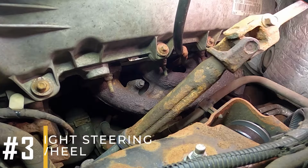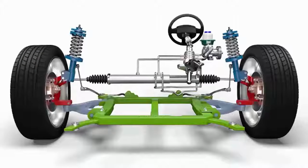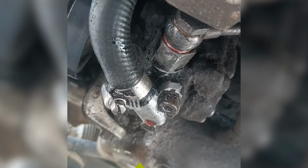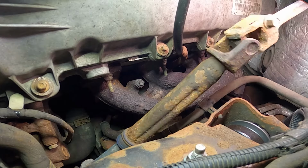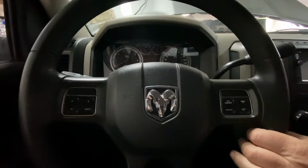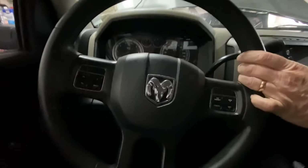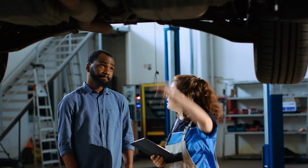Symptom number three, tight steering wheel. If you're finding it harder to turn the steering wheel, requiring more effort than usual, it could be a sign of trouble with your power steering system. A leak in the power steering system can lead to a decrease in fluid pressure, affecting the hydraulic force needed to move the rack from side to side. As a result, steering becomes more challenging and requires increased effort from the driver. If you're experiencing this issue, have your power steering system inspected to address any leaks.